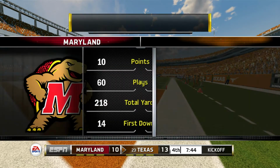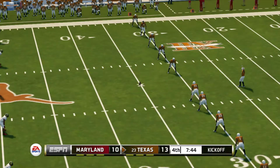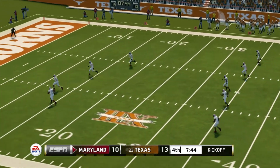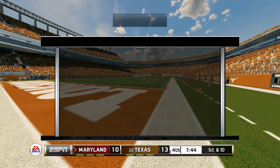Well, neither offense has really found a rhythm in this one right now. The defenses have had a lot to do with that, obviously. They're giving different looks. They're blanketing the receivers. They're slowing down the running game. Dixon has his kick team lined up, and he is set to kick this one off. Sends it sailing downfield. This one's going to be down in the end zone for a touchback.